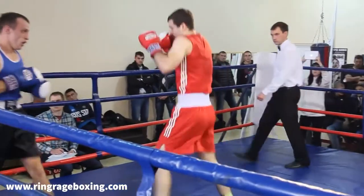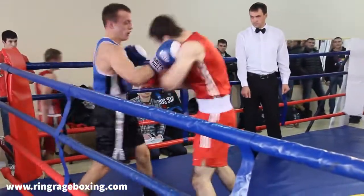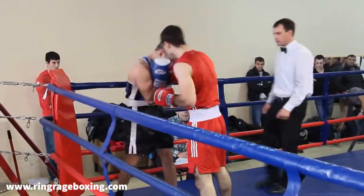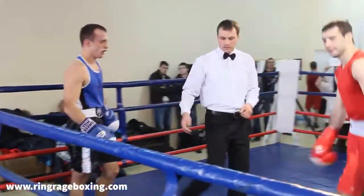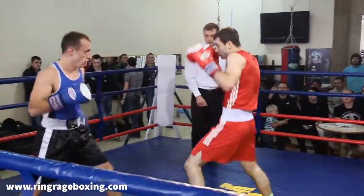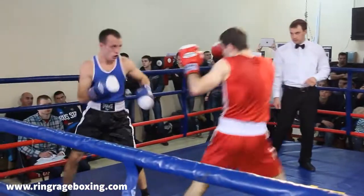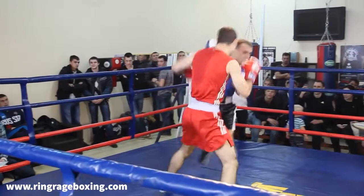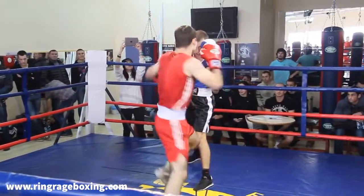You can see that the blue fighter is already worn out. He actually does not have stamina, and his punches don't have a lot of quality and precision behind them anymore. And the red fighter can sense that because he has eaten him up in the first round already. We can see now he's starting to do more in and out work and punish him with his right hand.